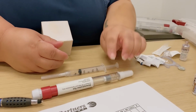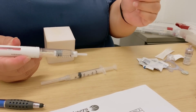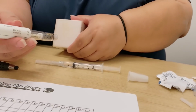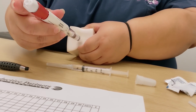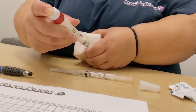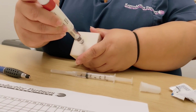We'll start with the Gonal first. Once you remove the cap, hold on to this cap. This is what you're going to use to remove the needle. When you hold the pen, make sure the dosing needle is visible to you and facing upward. You're going to pinch the skin, go in at a 90-degree angle, and then push the plunger down. You'll see the numbers go down to 0. Once you're done, release the skin, wait 5 seconds, and pull the needle out.